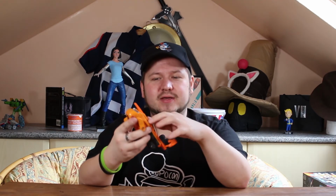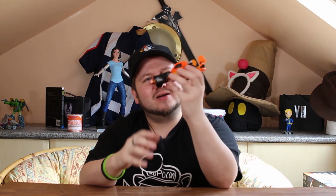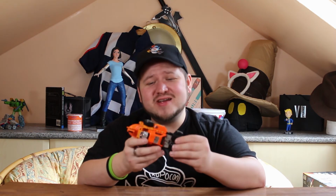So yes, we're going to transform him into vehicle mode. You've got to make the sound. And push that back, and then there we go. There's this little car mode. Yeah, so I used to call him Springer. Yeah, happy days. Oh, it makes me so happy. Memories.